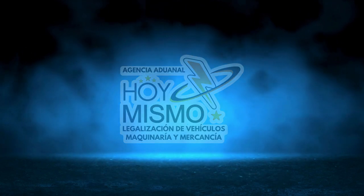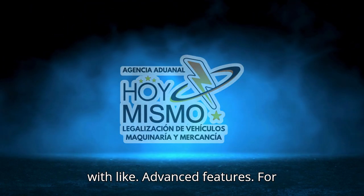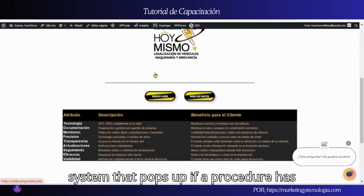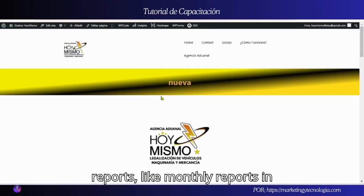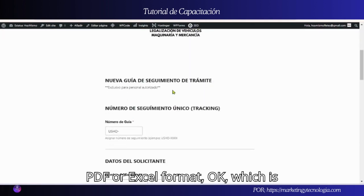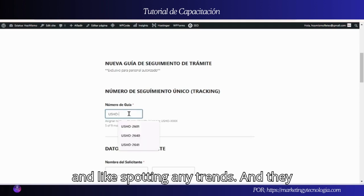Oh, yeah. There's more. The database comes loaded with advanced features. For instance, there's an automatic reminder system that pops up if a procedure has been idle for more than 5 days. Oh, that's super helpful. Yeah. No more cases slipping through the cracks. Nope. What else? They can also generate all sorts of reports, like monthly reports in PDF or Excel format, which is incredibly useful for tracking progress and spotting any trends.